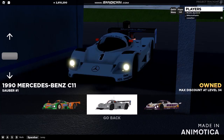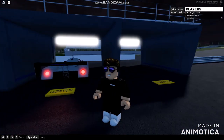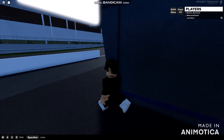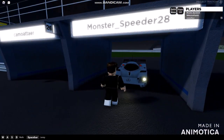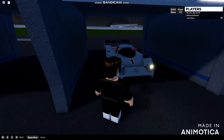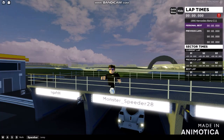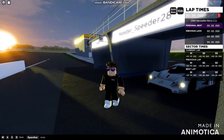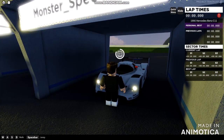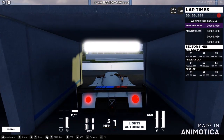Let's start with this Mercedes-Benz C11, because it's late at night, almost midnight as well. I think it must be held at day, because tomorrow it's going to get its chance. Once we are ready, I just went over to garage number 26, and we're going to use it for the first time with the manual transmission.